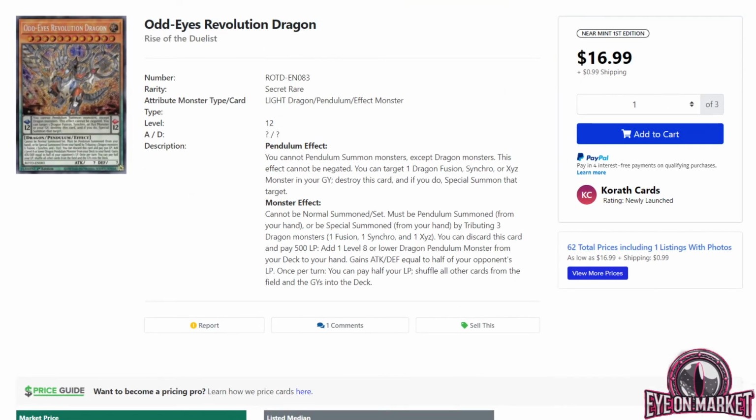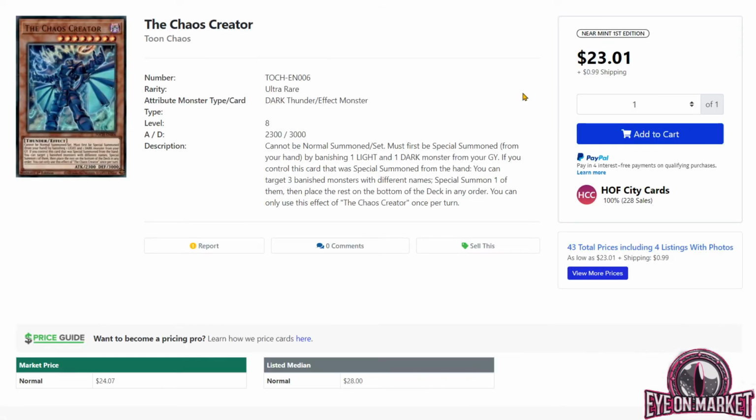I mean, 30 bucks is a lot, but if you can get it at 15, 20, and you want the Secret Rare and you're okay with the fact that it may get reprinted, it's not the worst buy. Chaos Creator is seeing a lot more attention lately, I think, as people start to look towards ways to work it into decks. It is a really good card.